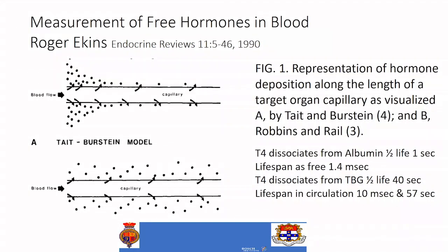You can see as it progresses along the capillary, you lose all of the free hormone and the rest proceeds through, and the tissue is not going to be exposed to any concentration. The second one says that as the blood flow comes through, you're progressively losing it and passing through. So the rate of this blood passing through is going to be the rate of delivery of the free hormone. If T4 dissociates in a half-life of 1 second, it's going to have a lifespan of 1.4 milliseconds in the circulation. Bound to TBG, it's got a half-life of about 40 seconds, which means it can last about 57 seconds. All theoretical calculations, but just something to make people think about what might be possibly happening.